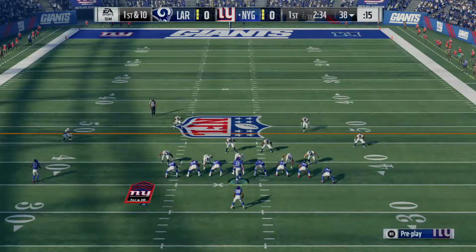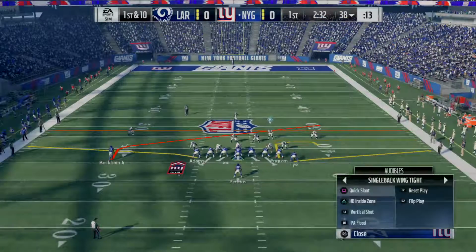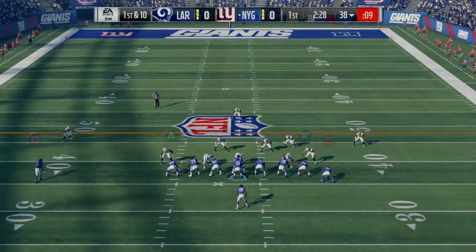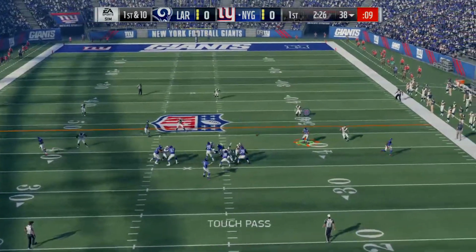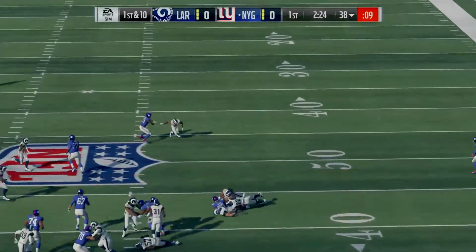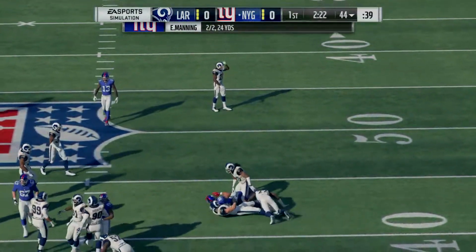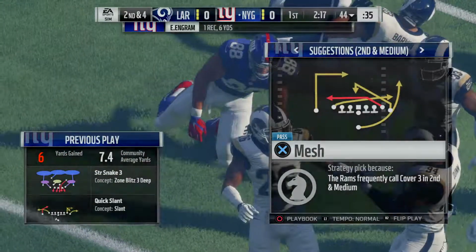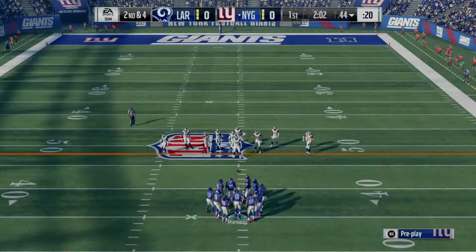That was a nicely run slant route, and what the receiver's trying to do is make the defender think he's going upfield for a deeper route and then breaks it off, usually after about 3 to 4 steps, and cuts towards the middle of the field. And now what he's trying to do is use his body to keep the defender away from the football and give the quarterback a really nice target. A gain of 6 there on 1st.